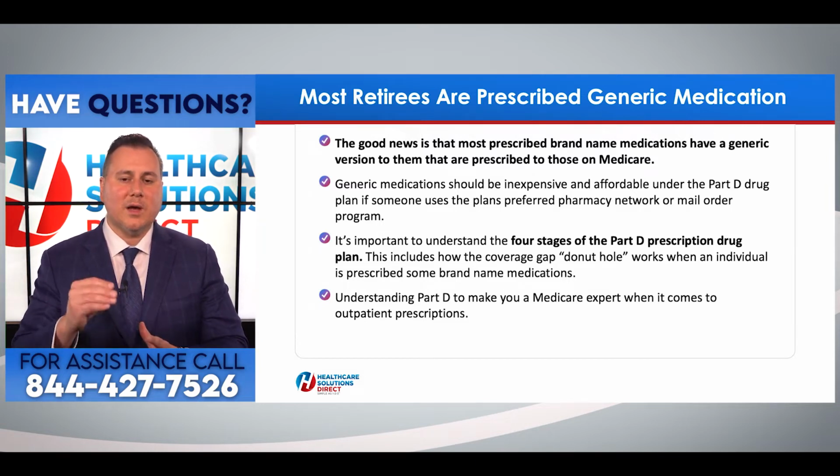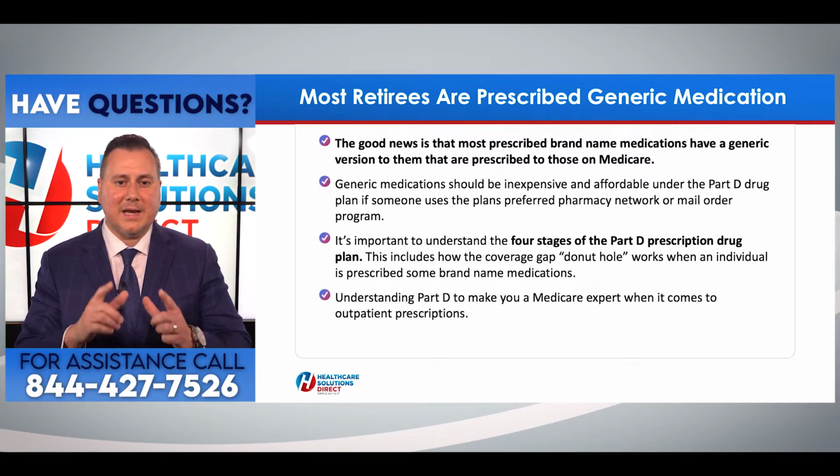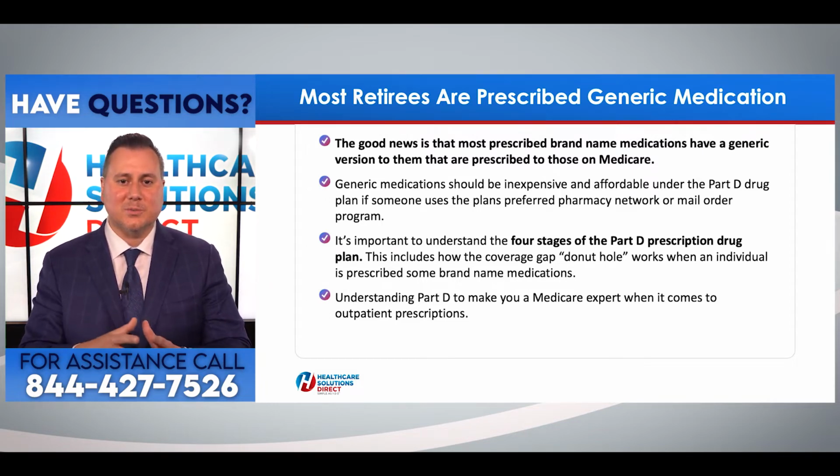You will know everything about Part D to make you a Medicare expert when it comes to your outpatient prescription medications. Let's just talk about some quick basics of Medicare Part D.